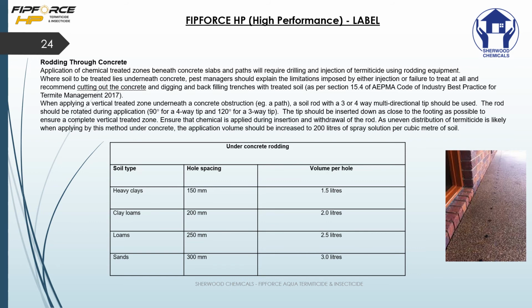Within the label, you'll be able to find this easy to use chart, which gives us the soil type, the hole spacings, and the volumes per hole. As you can see, we have 150 millimeters for heavy clays, clay loams at 200 millimeters, loams at 250 millimeters, and sand at 300 millimeters. Be sure to refer to this chart.